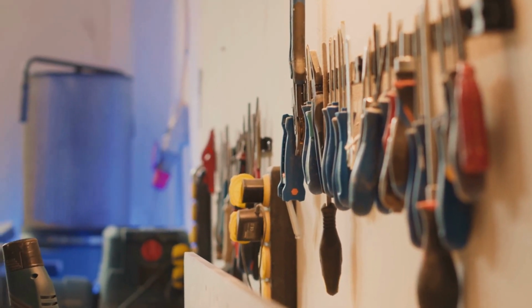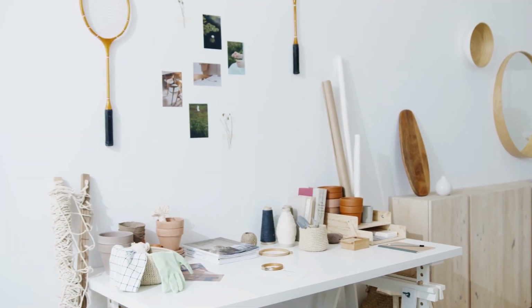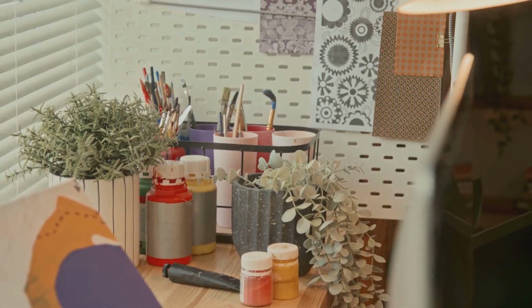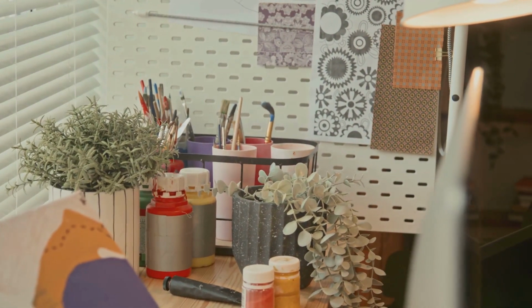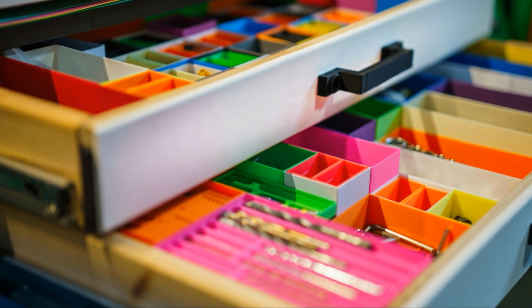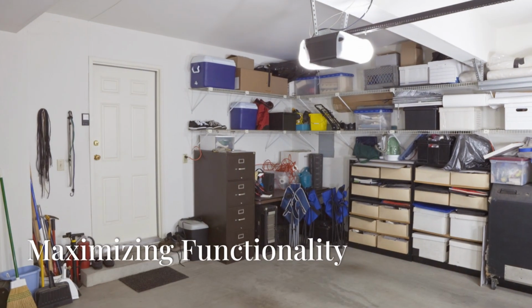Craft supply organizers, unleashing your creativity. For craft enthusiasts, having a dedicated space with organized supplies is essential for creativity. Craft supply organizers transform your craft room into a haven of inspiration and efficiency. Choose organizers that spark joy and create a space where inspiration flows freely.